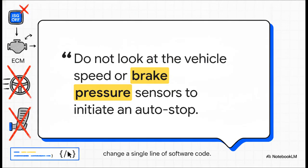So the absolutely crucial point here is understanding what actually happens when you decide you've had enough of that delay and you reach over to press the ISG off button on your dash. You might worry you're forcing the car to do something stressful, right? But look at the internal software logic that actually occurs. By pressing that button, you are simply telling the engine control module, for this trip, do not look at the vehicle speed or brake pressure sensors to initiate an auto stop. That is literally it. You aren't physically blocking some complex mechanical process. You are just temporarily changing a single line of software code.